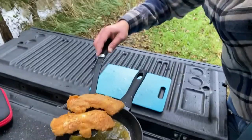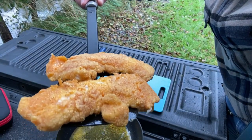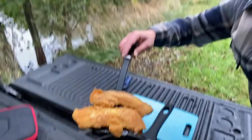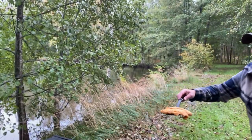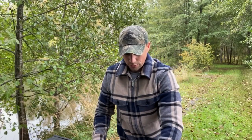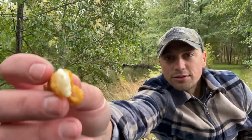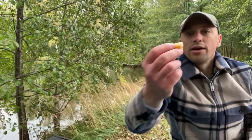And it's a little chilly out here, so eating something nice and warm is gonna be pretty nice right about now. So I'm gonna pull these off, and then I'm gonna show you what they look like, and then we're gonna chow down. So let's go. So guys, that's the finished product right there, our European perch fillets. It's about time to give them the old taste test. So I'm gonna put them right here, and let's go ahead and see what we got here. So the meat is super white, some really white meat right here.